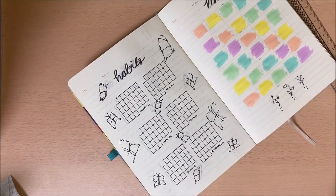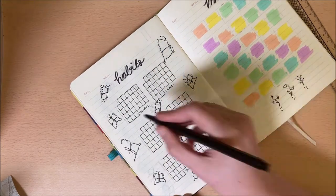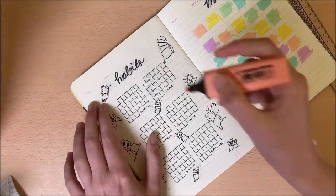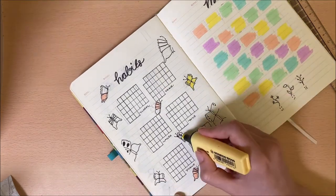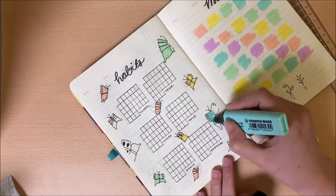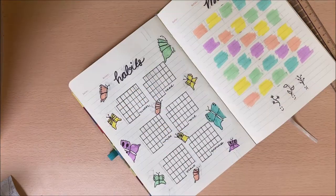But then I saw this really cool idea on Pinterest where you actually put down the colour first, and then to signify your mood, you then do the drawing on top of the colours. So I've created 6 rows of 5 boxes here for each of the 30 days in June. And as you can see at the bottom of the page, there are 3 very simple plant drawings representing the mood.